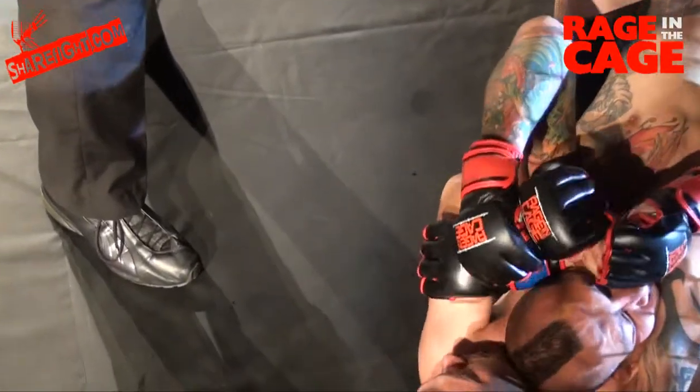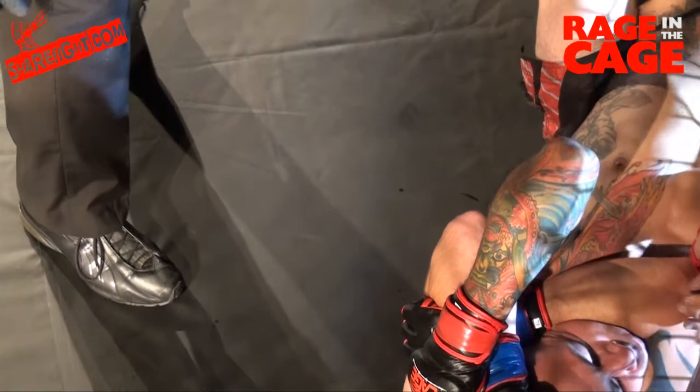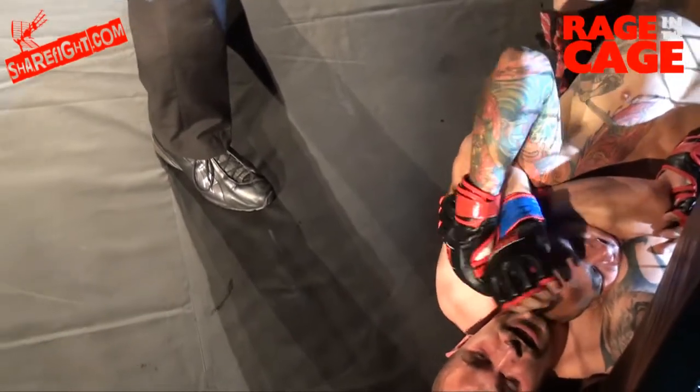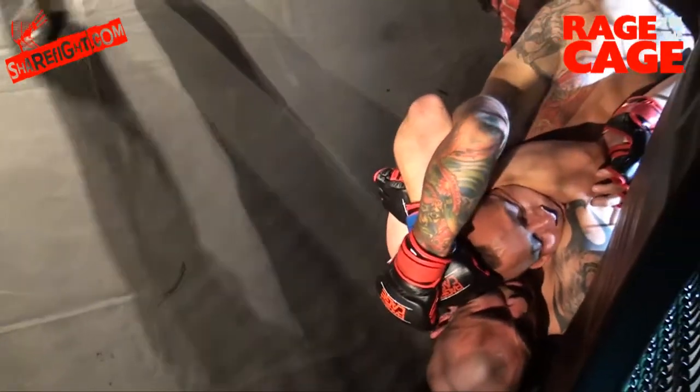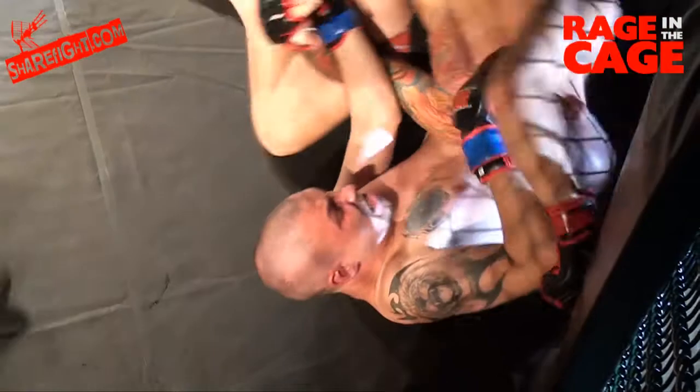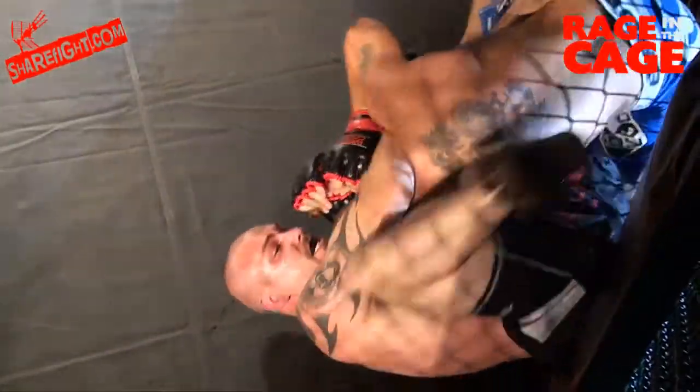And he's stretching him out as well, he's stretching him out. His corner is shouting squeeze. It looks like it's on quite tight. Chamberlain's defending, but Greenway's definitely got a great position to finish the fight from here. I think we're coming close to the end of the round. We're only 10 seconds away. Oh, Chamberlain does a great job of scrambling back to top position.